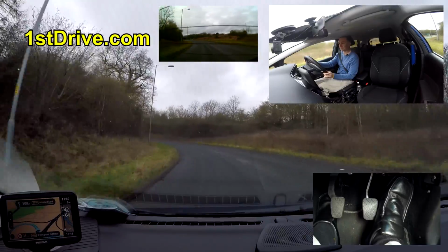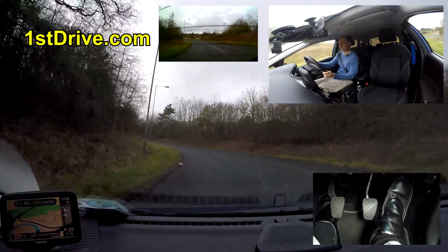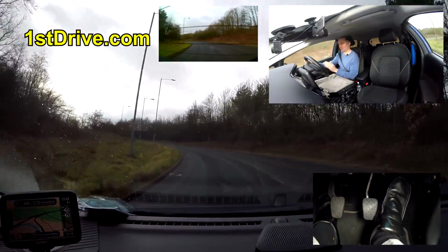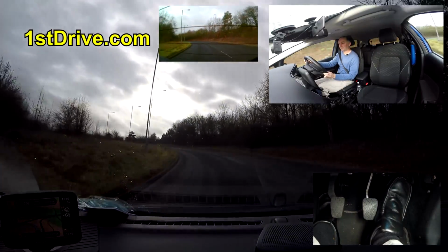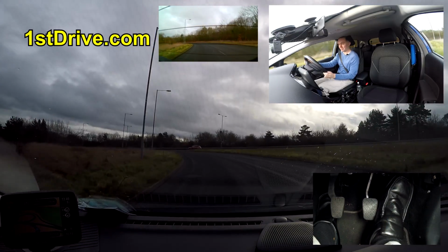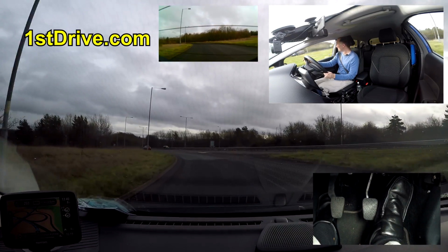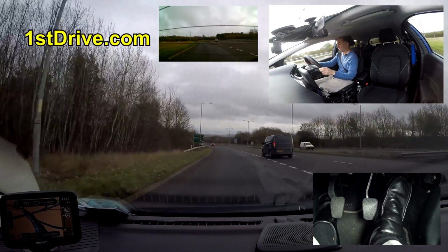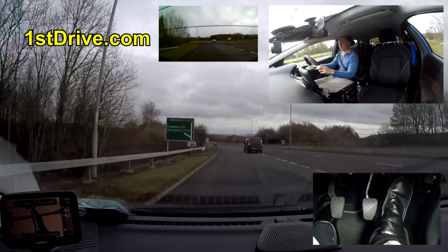After 500 yards, take the exit, then keep right. Take the exit and keep right. This is the part that goes wrong. I'm not going to keep right. Then keep right. Take the exit, then keep right. So I'm not going to come off. I'm not going over there again. Okay? I'm staying here. So I'm staying in this lane. I'm not going out. That car's coming over.